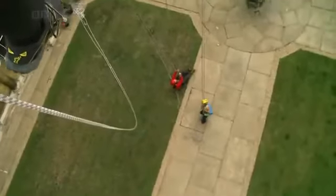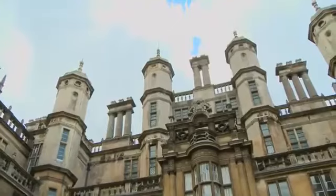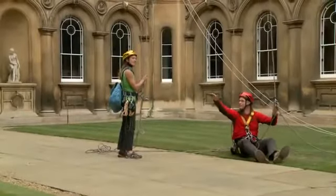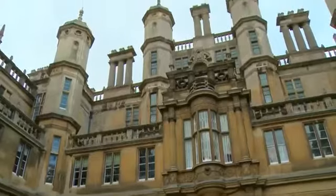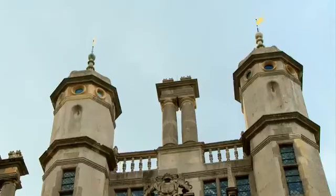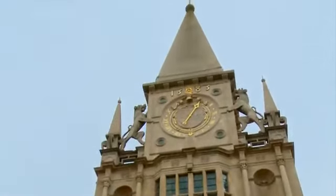Wow. God, it feels so different when you're down here. Well, of course, this is what he wants you to see, isn't it? From your head height, those great towers loom over you. William Cecil wanted people to know he was from a farming background, but he was also intent on showing off his status as a lord and courtier to the Queen.